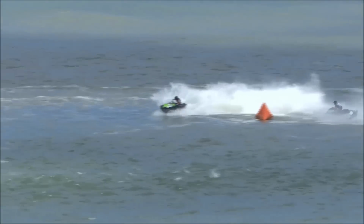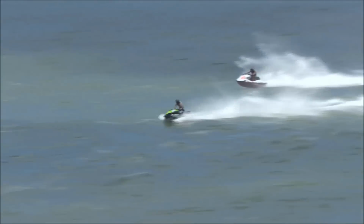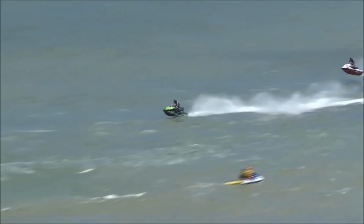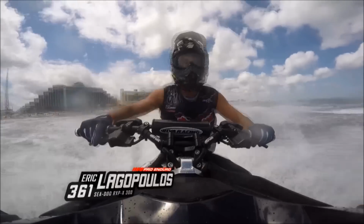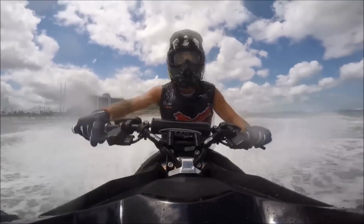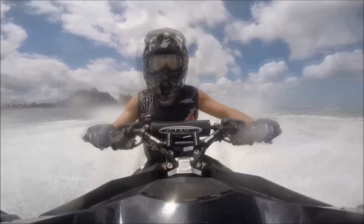As Aswar is trying to run down Warner, Aswar takes the inside lane. Warner's controlling the line very well. Aswar goes to the outside, trying to find some clean water, as Warner out-accelerates him on the back straightaway. Both of these riders have excellent control of their skis in that bumpy water. As we go back on board Eric Lagopoulos, you can see him on and off the throttle and see just how bumpy it is.